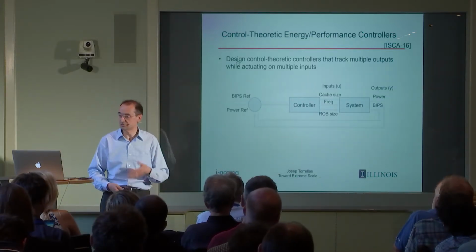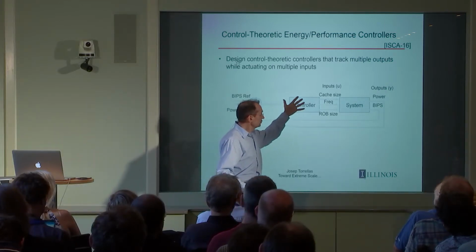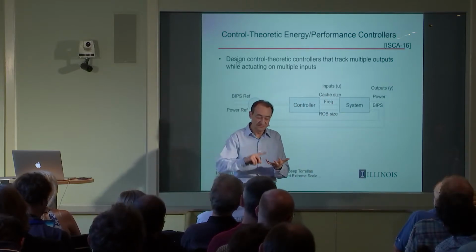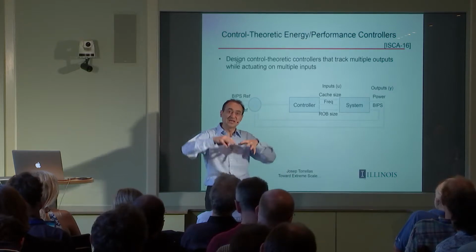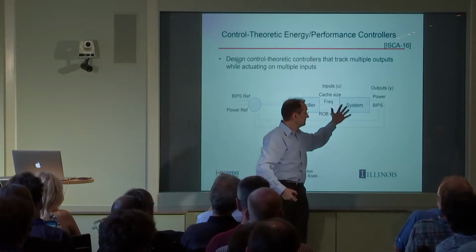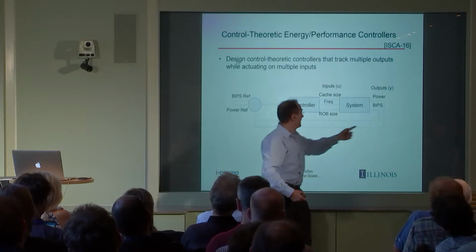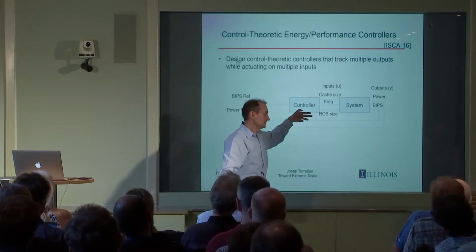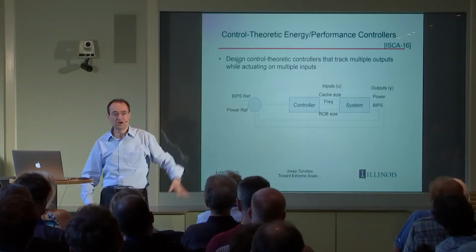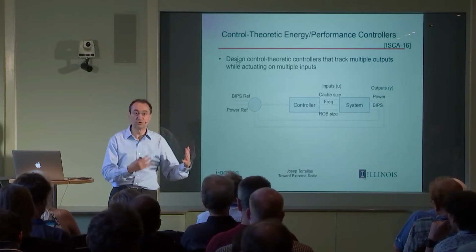Okay? So we've been working on this area for a while. The idea is to use control theory to build controllers that control cores, CPU chips, GPUs, and then up in a hierarchical manner. Okay, so in this case, for example, the system is a GPU chip. You look at the power and the performance in BIPS, and you control the frequency, the ROB size, this was a processor, and the cache size. Okay, so here's an area where I think there's a lot to be done. Formal techniques to improve the energy efficiency.